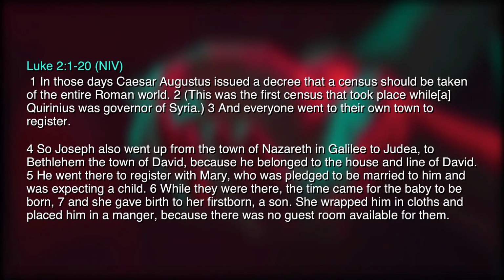But I want to take a moment for us, as we're gathered on Christmas Eve, to read from the Gospel of Luke chapter 2. In those days, Caesar Augustus issued a decree that a census should be taken of the entire Roman world. This was the first census that took place while Quirinius was governor of Syria, and everyone went to their hometown to register. So Joseph also went up from the town of Nazareth in Galilee to Judea, to Bethlehem, the town of David, because he belonged to the house and line of David. He went there to register with Mary, who was pledged to be married to him and was expecting a child.